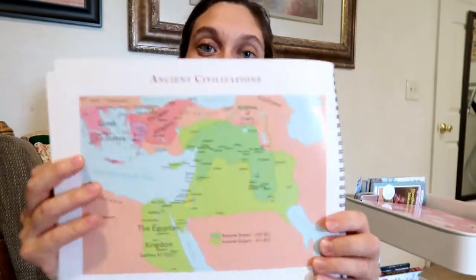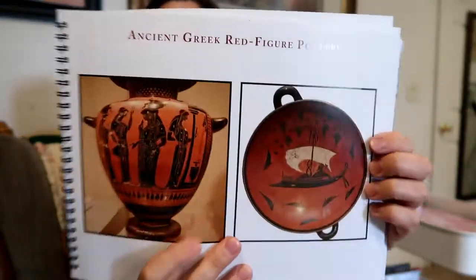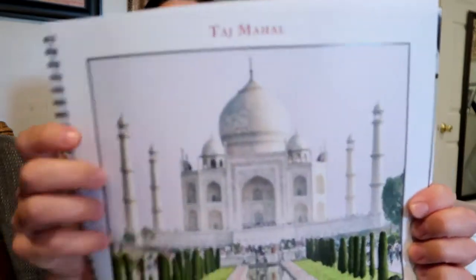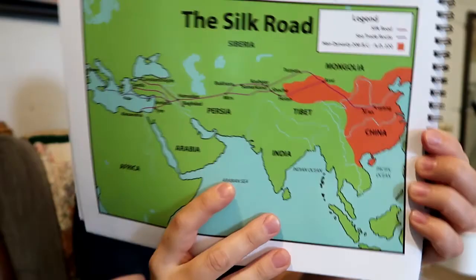There's also a maps and images page, or booklet, that comes with the program. So we're learning about ancient Greece right now, and so we have the maps, and then it'll have some of the pictures, beautiful artwork. The books are very well done. You know, for instance, there's the Taj Mahal and the map of the Silk Road.